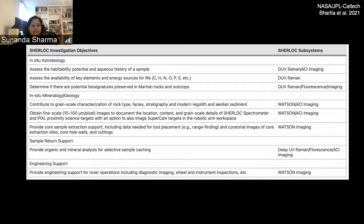The goals of this instrument, just briefly, are to assess past aqueous history, to detect the presence and preservation of potential biosignatures, and to support the selection of return samples. That's always one of the questions: there are a lot of options of where to core and pick up a sample to then try to bring back to Earth. How do you decide which one is of most promise? We try to use the proximity science instruments, meaning SHERLOC and PIXL, to make those determinations. We can detect a wide range of different minerals and also different types of organics that could be preserved within them and on the surface, and correlate those back to textural features.